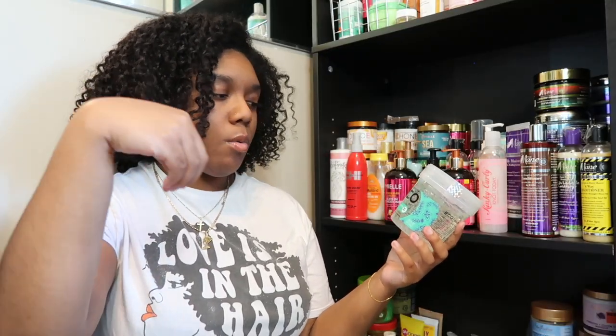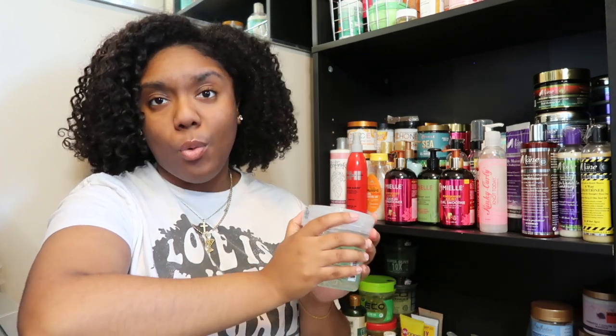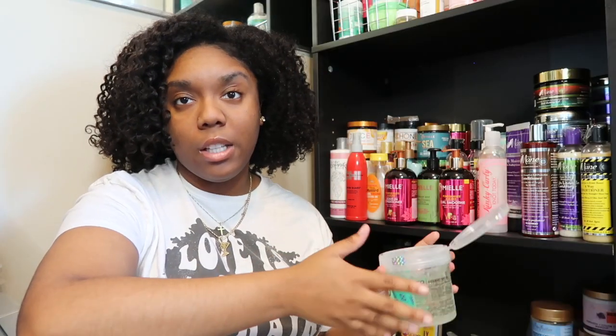This I picked up at some point, I want to say last year, maybe the beginning of this year. This is the Rosemary Mint Eco Styler, and I want to say I've only used this one once. I do think I liked it. I just don't think I like the combination of the leave-in that I use with it. So yeah, y'all, that is my hair shelf in its entirety.